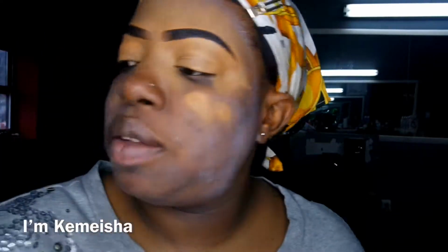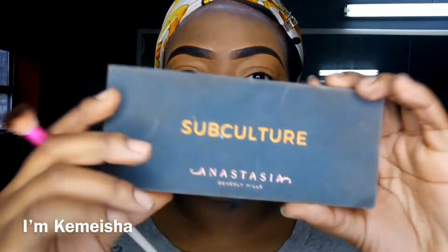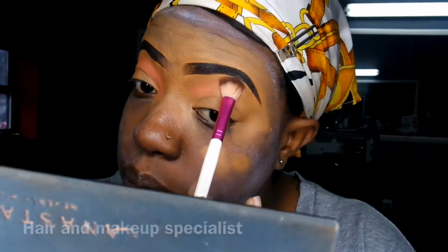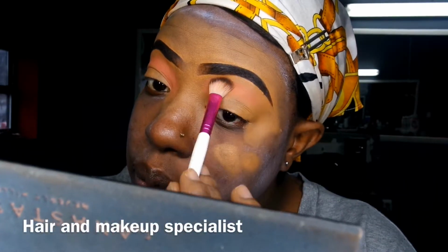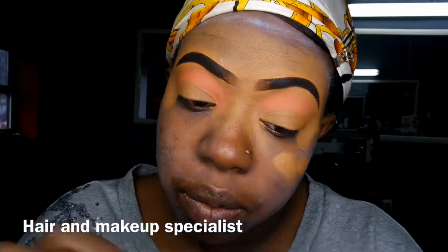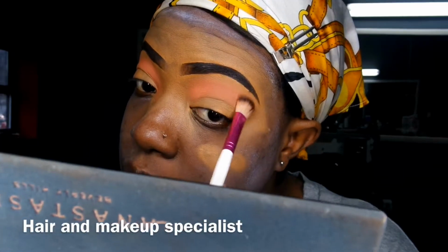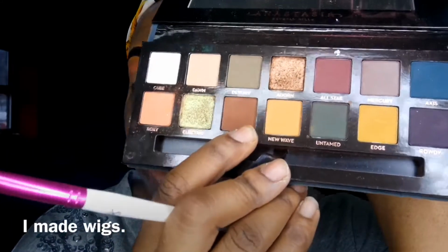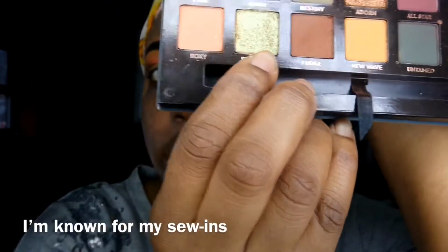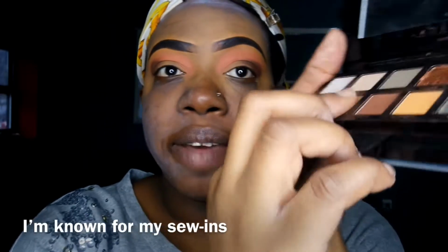Let's get into it. So I did my eyebrows already. That's concealer you're seeing. And that white stuff is my primer, my Angel Veil primer from NYX. Using the Subculture palette, I'm about to apply Roxy over the lid. Yes. And I have hooded eyelids. So the way I apply my colors is probably not what you're normally used to seeing. And then I'm going in with Fudge. And I love to put a darker shade on a corner sometimes, on the outer corner.